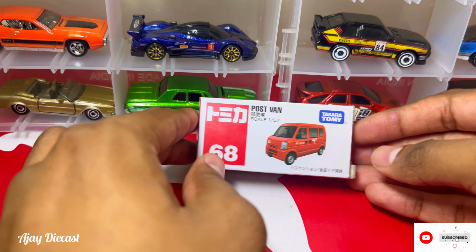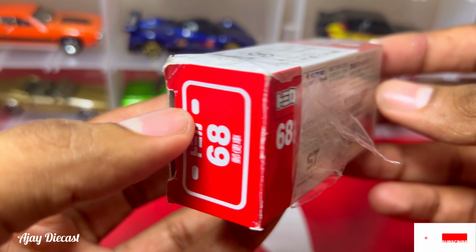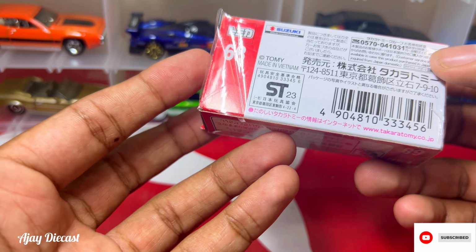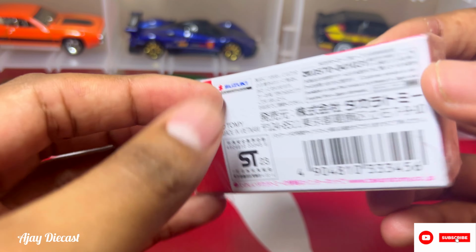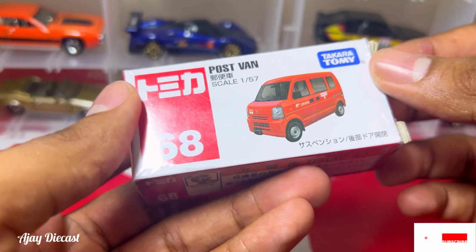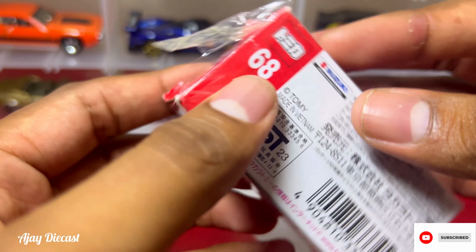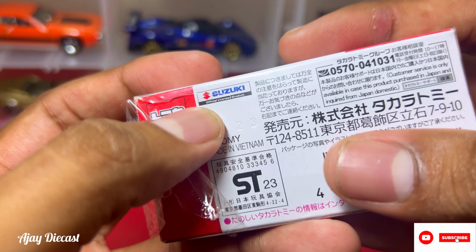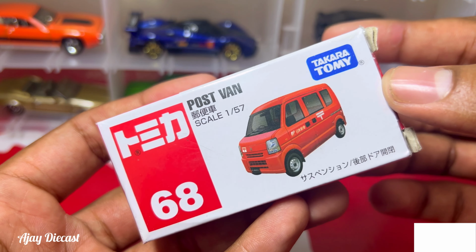Today we have with us this Tomica Post 1, and as you can see it's open already. I opened it before, like 7-8 months ago when I bought it, but didn't make a long video about it, just posted shorts. So we'll see this box first. It's number 68 Post 1, and you can see it's a Suzuki car. It's a Suzuki official license product. This van is actually a Suzuki Every van.